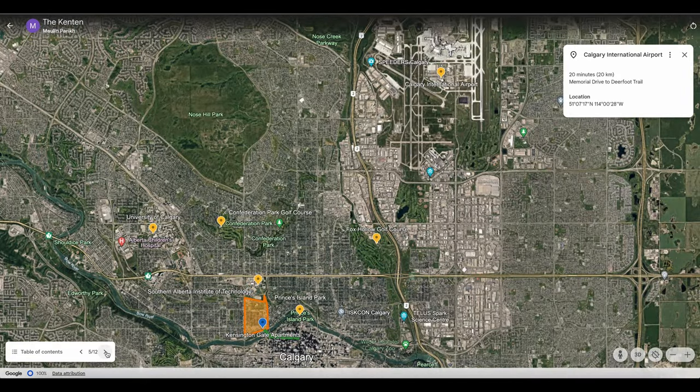One of the other best parts about living in the downtown Calgary area, and especially downsizing to a condo, is you want to just lock and walk away from it, especially when you want to travel. So you want to know where the airport is in terms of proximity. Well, you're just 20 minutes away. It's a straight shot down Memorial Drive, up the Deerfoot, and you are at the Calgary International Airport.